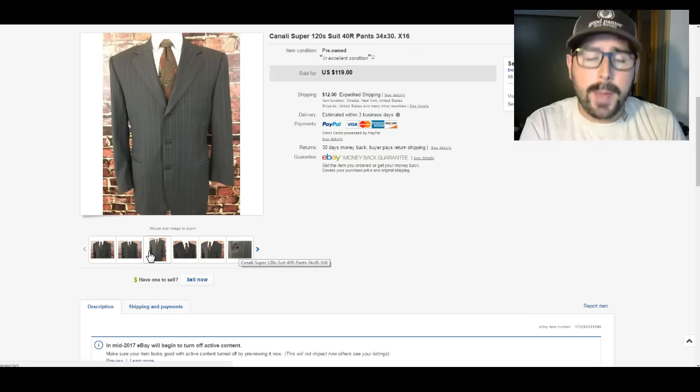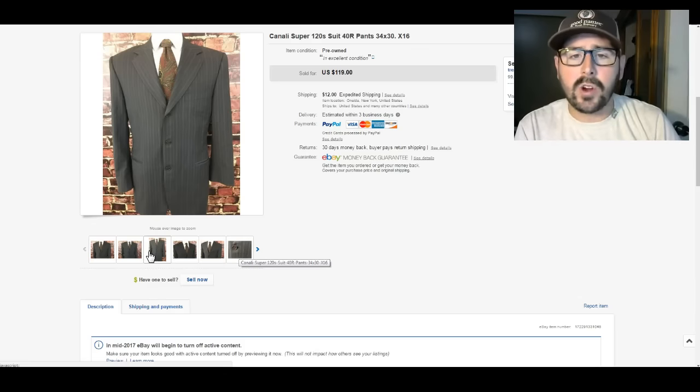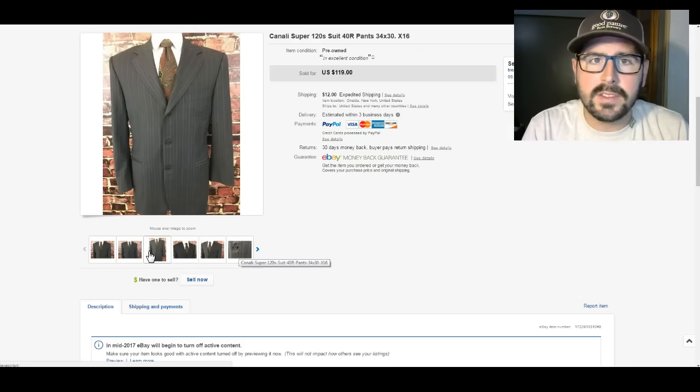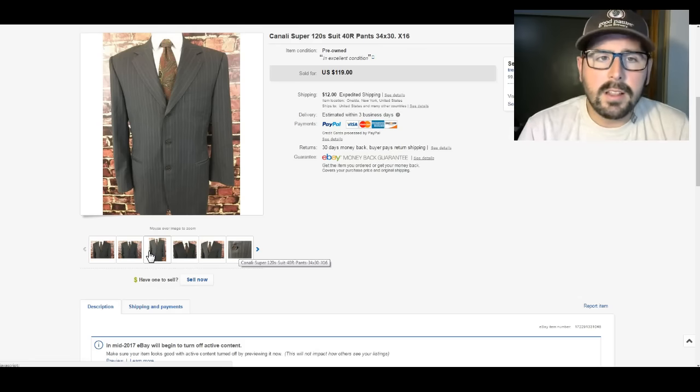And then on the pants, you want to make sure the zipper is working, all the buttons are there, the loopholes aren't broken, and in the crotch area, tearing or wear can happen in some of these if they're older suits. And check the feet and make sure there's no rips or stains. A lot of times if someone's going to get rid of these, it's because there's a stain.